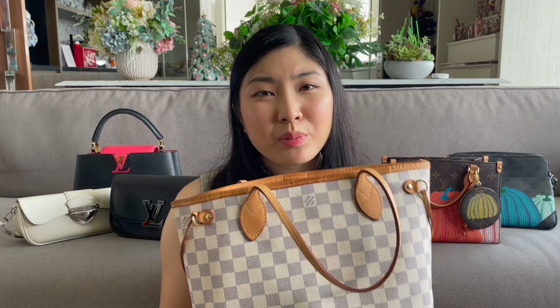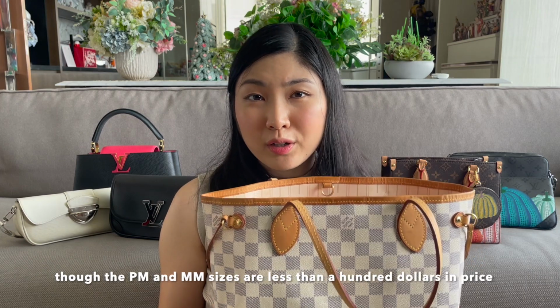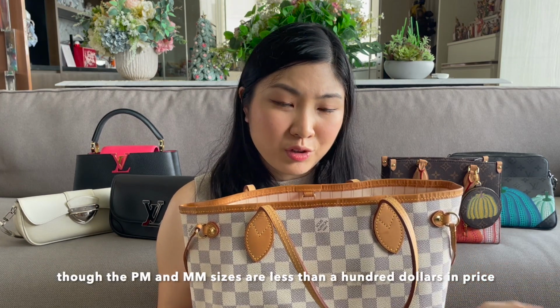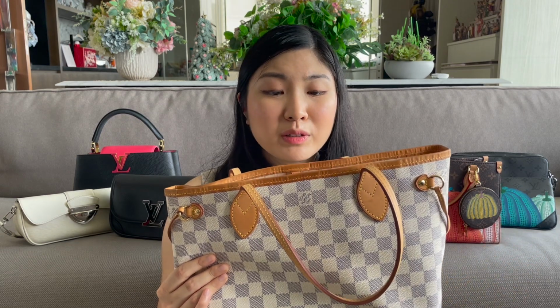Like, this is the bag I probably will keep to when I eventually have kids and I become a soccer mom. The PM size is actually probably the least popular size, just because I do know that people tend to use the Neverfull for work, so they go for the MM or the GM. But I actually feel like the PM is super underrated. You know, before they had the really mini one, which is adorable, I actually found this bag really cute as well because it fit really well on my frame.